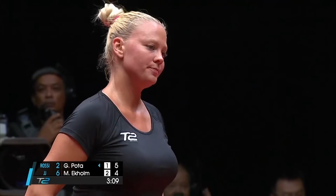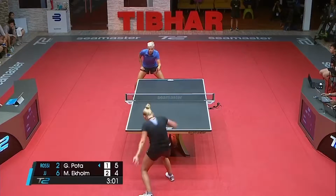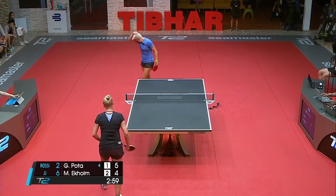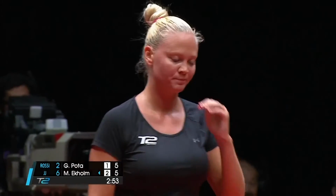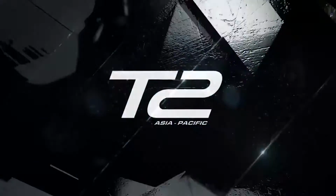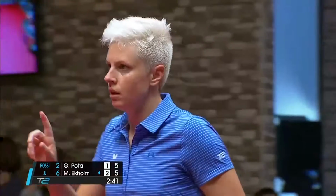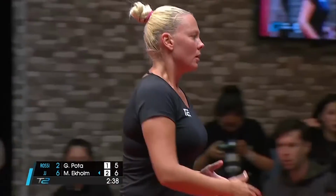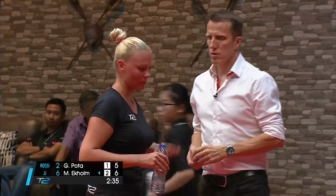Open up and then try to spread her across and wide in the forehand. A little backhand into the body from Ekholm. She's back on level terms again. She just keeps coming back. The Pota timeout. Yeah, I think it's very sensible from Jurgroskov.